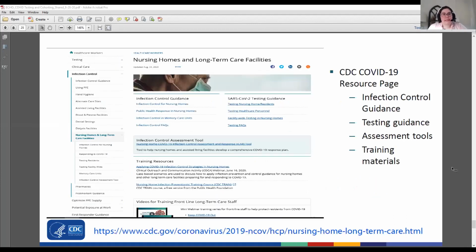Next slide, please. And last, I wanted to make sure that we shared, we've recently updated the landing page for our nursing home website. The page now goes to a summary or a collection of the variety of different resources that we have available. You can easily link to our infection control guidance specific for nursing homes, as well as our testing guidance, an infection control assessment form that we have, as well as a variety of training materials and other resources that you may find helpful.